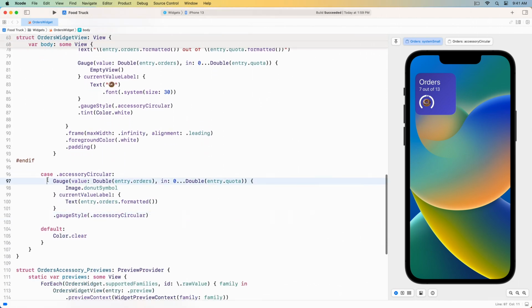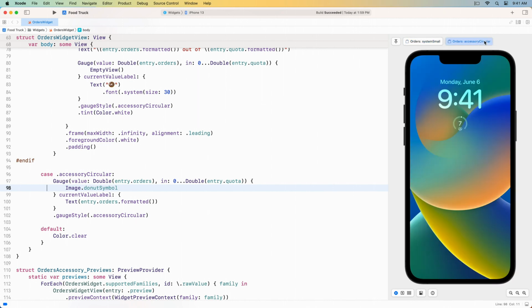Let's use a gauge that shows the current number of orders from 0 to the daily quota so the user can quickly see their progress at a glance. We'll display the current order count as text in the center, along with a donut symbol. Now, let's take a look at this in Xcode previews. Awesome, that feels right at home on the lock screen.